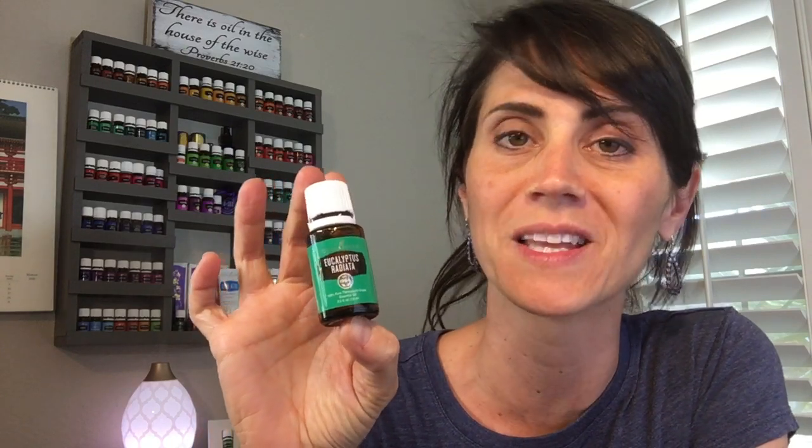Okay, this is an amazing oil. Now, I don't know what you guys know about eucalyptus, but it actually comes from the leaves of a tree that is grown in Australia. So you picture koala bears up in the eucalyptus tree, just munching on these leaves. That's what they're eating, that's what they love.